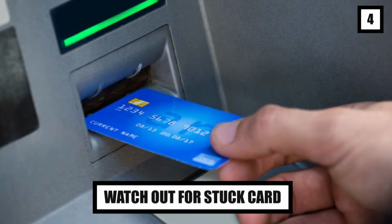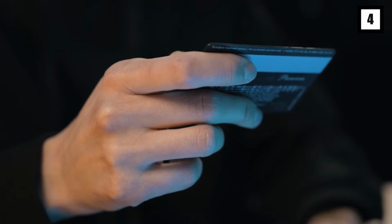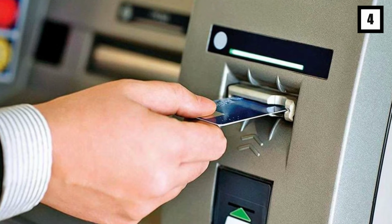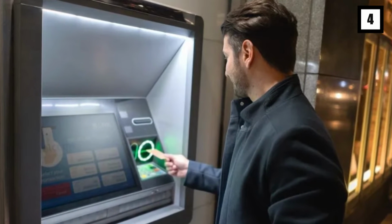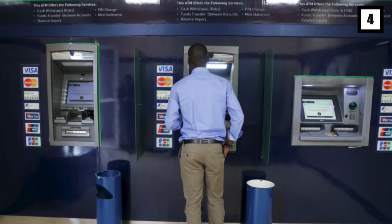Number 4. Watch out for stuck card. Sometimes people use ATM machines, but it doesn't give them their card back after confirming the transaction. Known as the Lebanese loop, it's an external device that requires the robber to install it inside an ATM machine. The process might take some time, but once installed, it can easily be used to rob people. It's a simple tool that traps the card inside the machine.